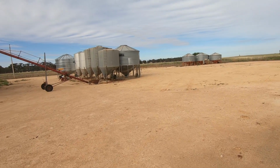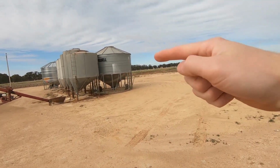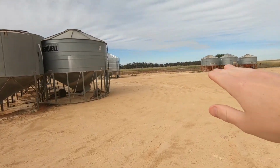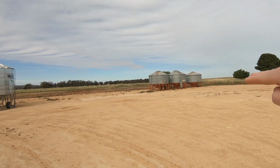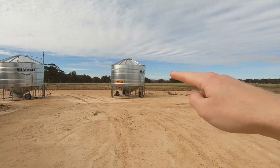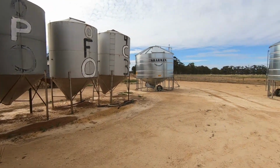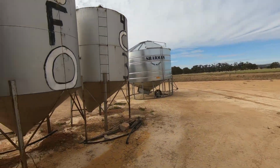So you guys might remember a couple of videos ago, I was sorting out all these field bins here, cleaning them out, putting them all back over here. Well, there was these three here which have grain in them. There was all field bins here stacked up. Well, the wind got hold of these and pushed them back. Those ones are alright, they're the new bins, and they're a bit bigger and a bit heavier, and they seem to have held up okay.